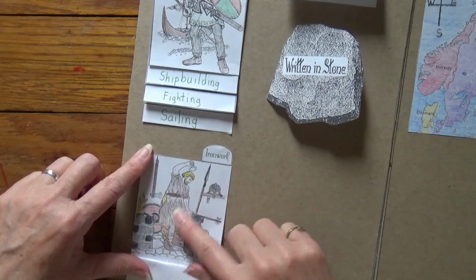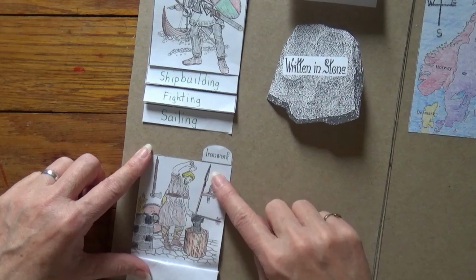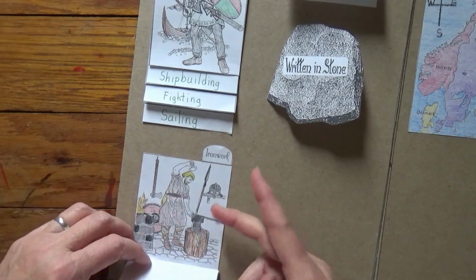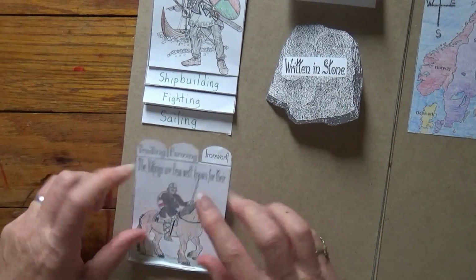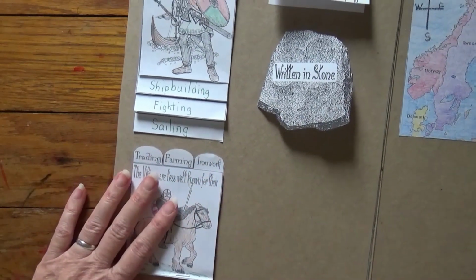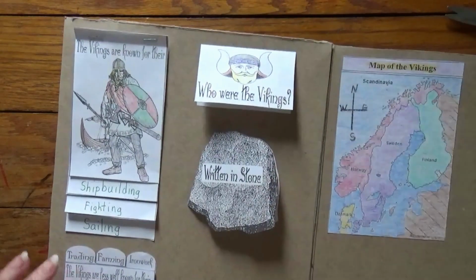And their ironwork. Pounding out the swords, the spears, made their helmets, broadaxes, hinges for their houses, shoes for their horses, whatever else they might need. And then we go up here.